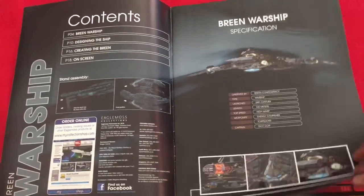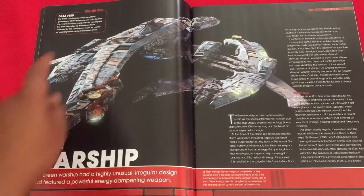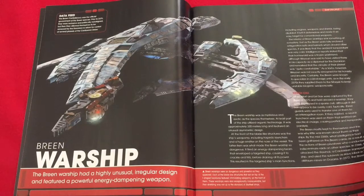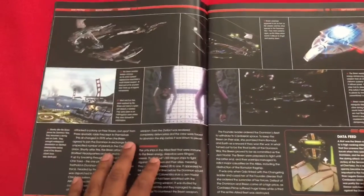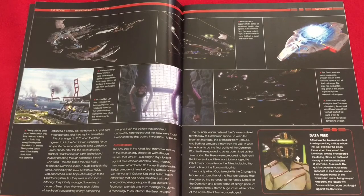So yeah, turn the page here. Another neat image of the ship, as well as some data feed information and some text about the ship, mostly from the episodes that it's appeared in. Some more screenshots of the episodes that the ship was in, and text. And here is the Breen's attack on Starfleet headquarters in season 7 of DS9. Worf and Dax held prisoner aboard a Breen ship after they were taken prisoner, also in season 7. And here is the Defiant under attack in season 7.